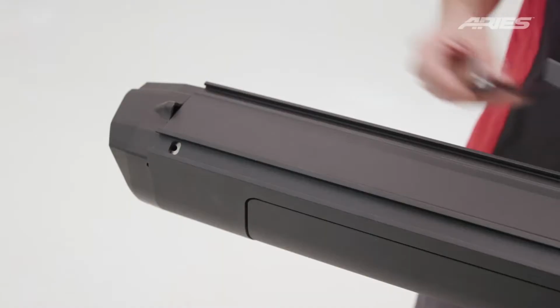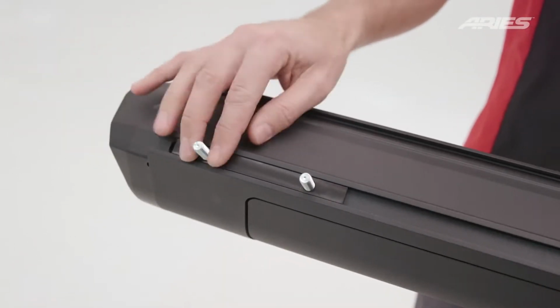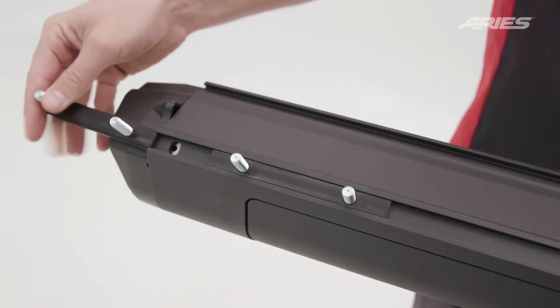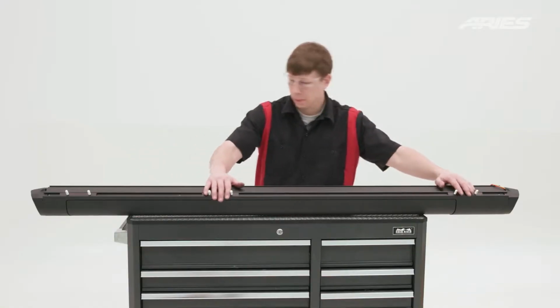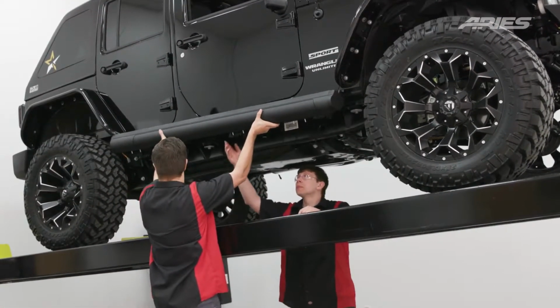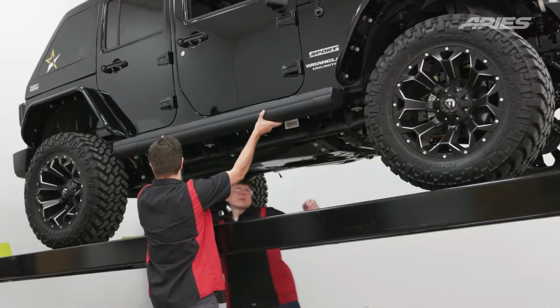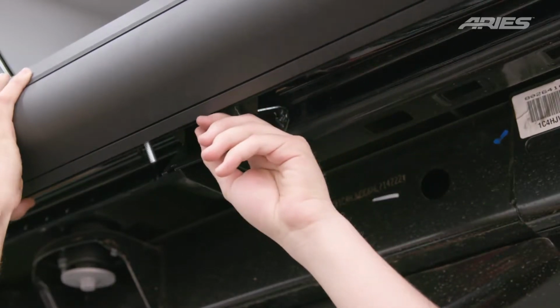After the brackets are in place, lay the passenger side running board upside down on a flat surface. Insert 3 of the included T-rails into the slots. Space out the T-rails along the board, positioning them as close to their corresponding bracket location as possible. Lift the board into position. The top of the board has a lip that will rest on the top of the bracket. Slide each T-rail along the board to line up with the bracket, and then lower the running board into place.